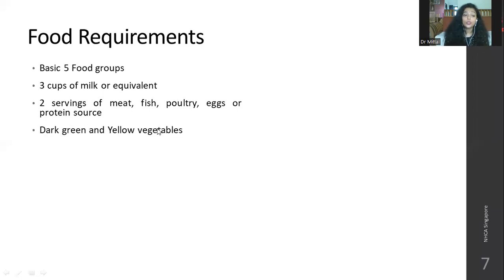Dark green and yellow vegetables. Yellow vegetables, why? The vitamin A requirement has to be met. Dark green for the iron and folic acid requirements. And dark green vegetables also have a good amount of carotenoids, that is vitamin A substitutes. Generous servings of citrus fruit so that the vitamin C requirement is maintained.